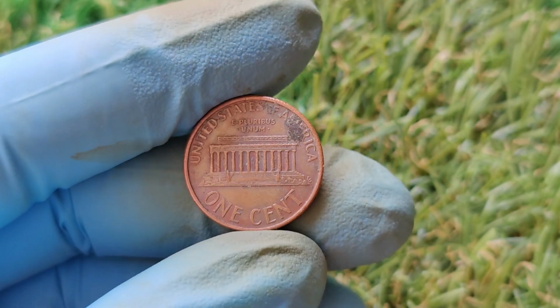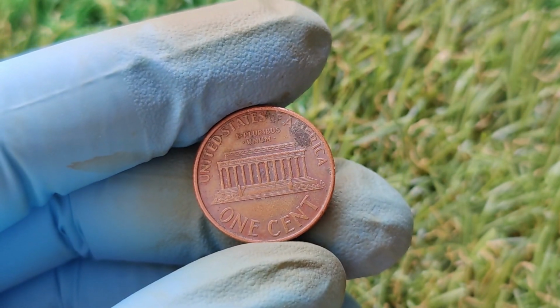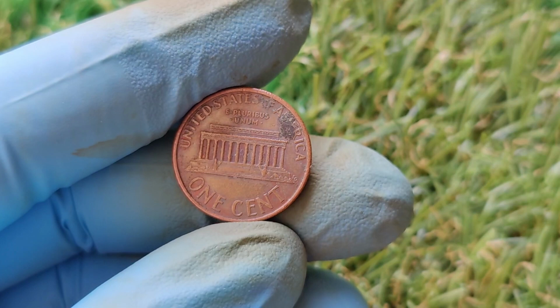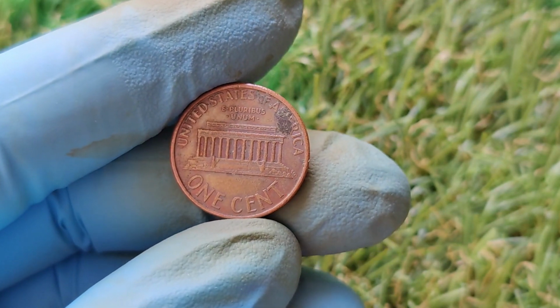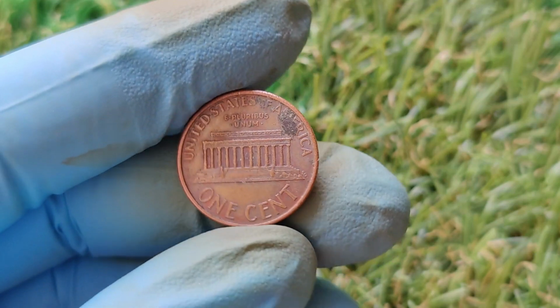A missing clad layer, meaning the copper plating is gone, can result in a penny that looks silver or gray instead of its usual copper red. Those can easily sell for $100 to $300 depending on the condition and how dramatic the error is.